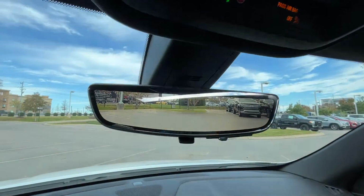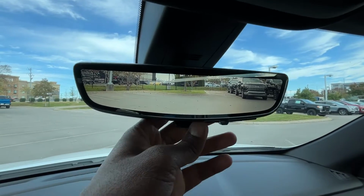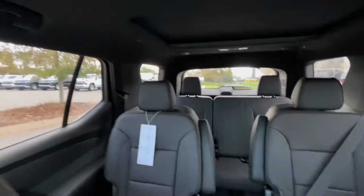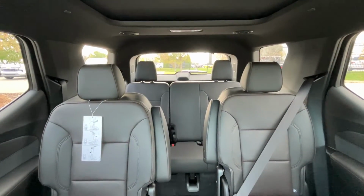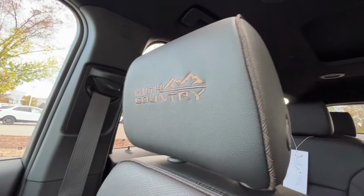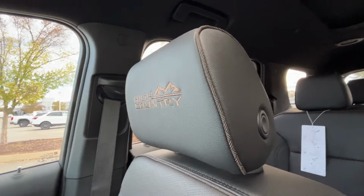And then here's our rear camera mirror as well. We can toggle that here. And there's a view of the back from up here. Just want to get a quick close-up of that stitching. I just love that color combo there. It looks really sleek.